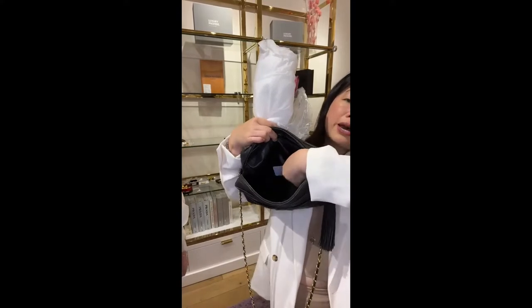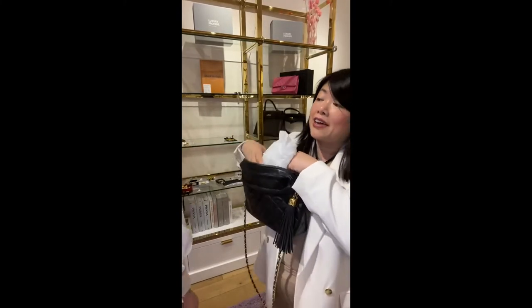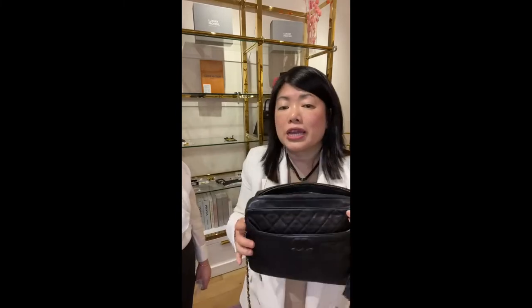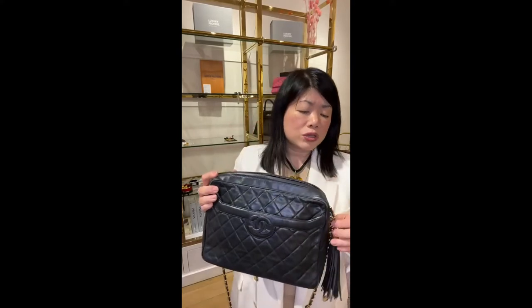So the price of this bag is shortly coming up. It is 1,500. Wow, only 1,000? Yeah, 1,500, and that's for a larger one. £1,550, which is $1,906. If you're after a camera bag and you want to get it under the £1,600 range, then this is the bag for you. All you need to do is just tap on that bottom icon.